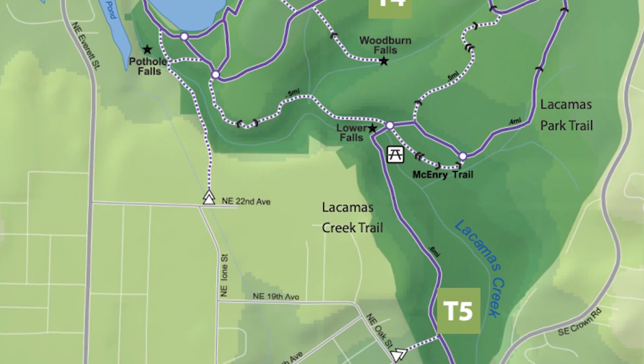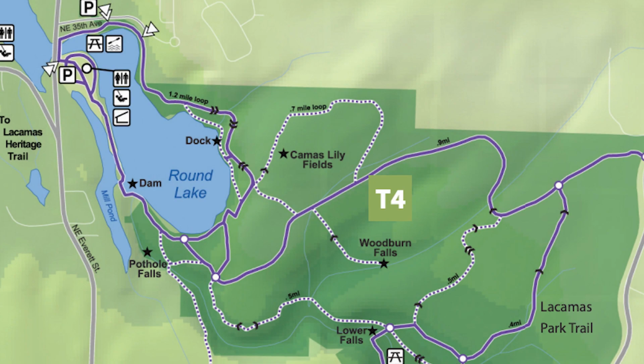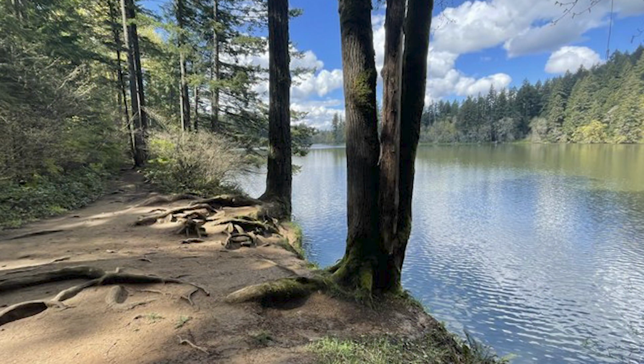So the trail system has 9.5 miles of gravel and dirt trails, and it connects to the Lacamas Heritage Trail, which goes along Lacamas Lake. If you want to keep going and go further, then you can just connect and do that trail as well. And I did do a video on Heritage Trail before, and I'll link that above.